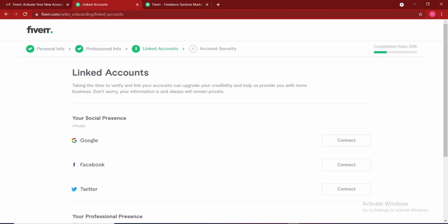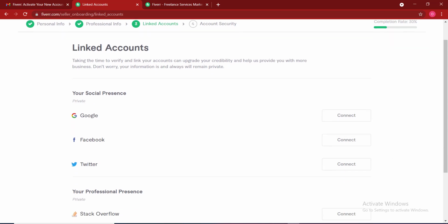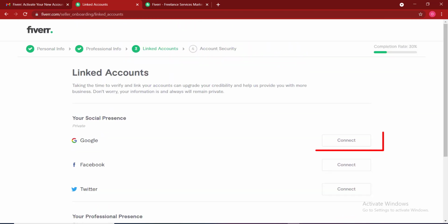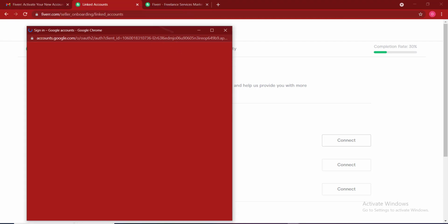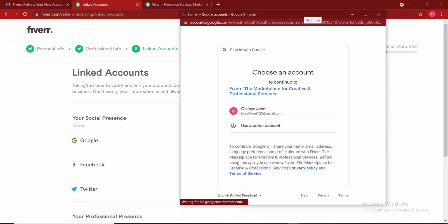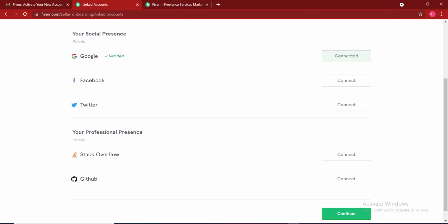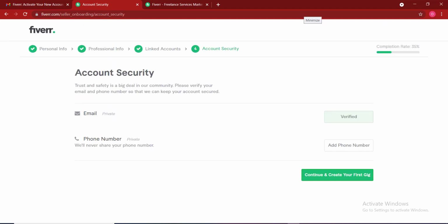Now, linked accounts. We want to link our social profile. If you have a Facebook account, you can link your Facebook account and link your Twitter, but in this training I'm only going to be linking my Google account. Over here it's connected, and so if you have all these accounts, please do well to connect them. It's not bad, it's okay.